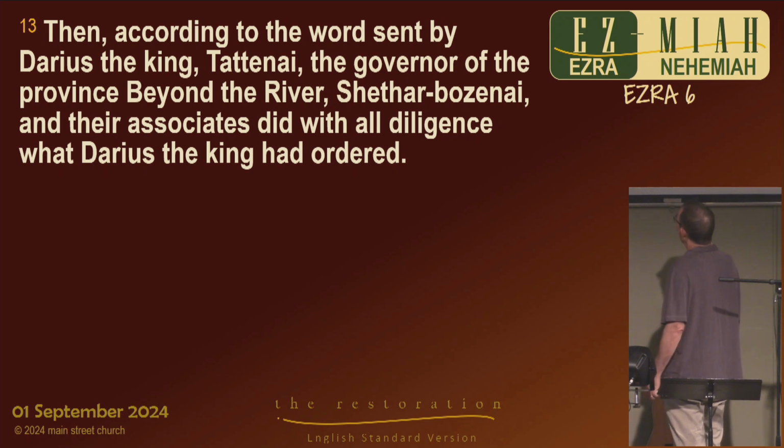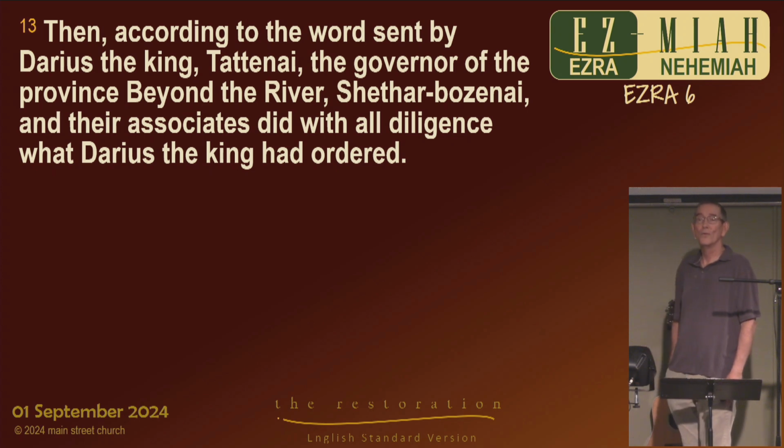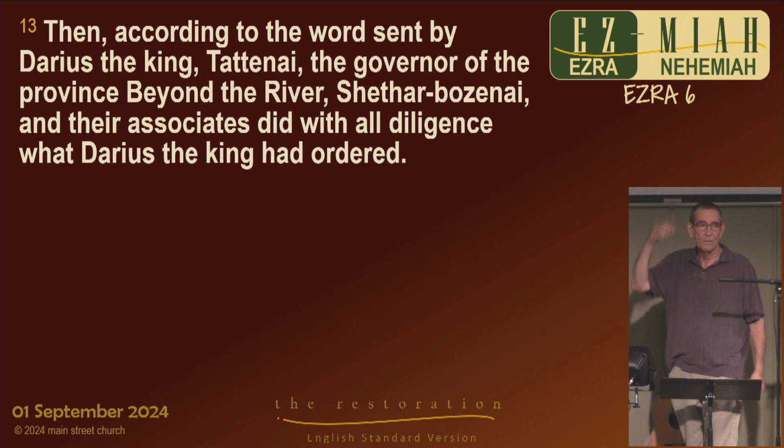Verse 13: "Well, according to the word sent by Darius the king, Tattenai, the governor of the province beyond the river, and Shethar-bozenai and their associates did with all diligence what Darius the king had ordered." Yes, sir, we will do that. Okay. And that's what they do. It's a smart move.